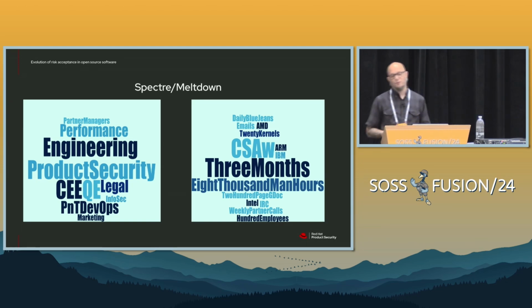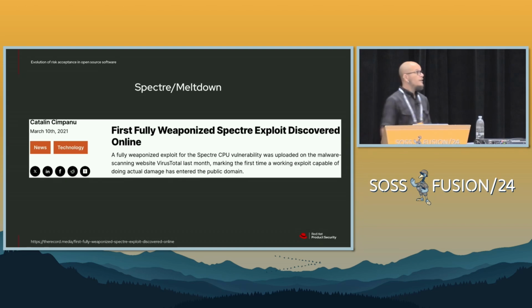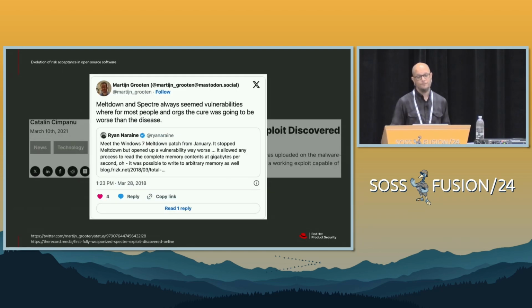And obviously not every vulnerability is this dramatic or expensive, but all of this time focused on remediating Spectre Meltdown was time that wasn't spent on other potentially more impactful things. And as an aside, while they found weaponized exploit code to take advantage of this attack, I have personally not seen or heard of any evidence that anyone was ever actually exploited by it. And it took 3 years for that first fully weaponized Spectre exploit to be discovered. Now, that article was published in March of 2021 by Recorded Future.